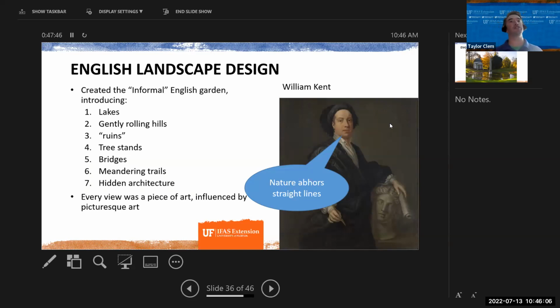Everything was very strong structure. Very, very formal, straight lines, control, very rigid. He's like, yeah, let's do something a little more fun. He brought in lakes, rolling hills, ruins, not real ruins, tree stands, bridges, meandering trails, hidden architecture. Go explore the wild. Don't be afraid of it. So every view, from his perspective, was, you stop somewhere in the garden, that's a piece of art. You stop, what you're looking at, that's a piece of art.